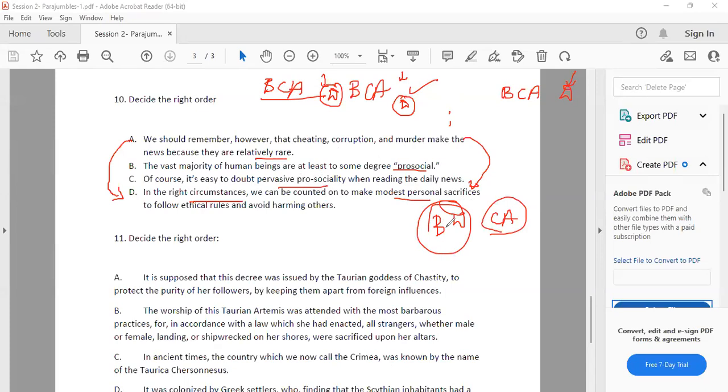So don't be in a rush, because only when you are in a rush, you get easy questions incorrect. The examiner will not give you overly difficult questions. He will give you questions in which you are likely to go wrong. So there is always a deception going on. How are we connecting CA? CA, however, se connect ho raha hai na. It is easy to doubt pervasive pro-sociability.